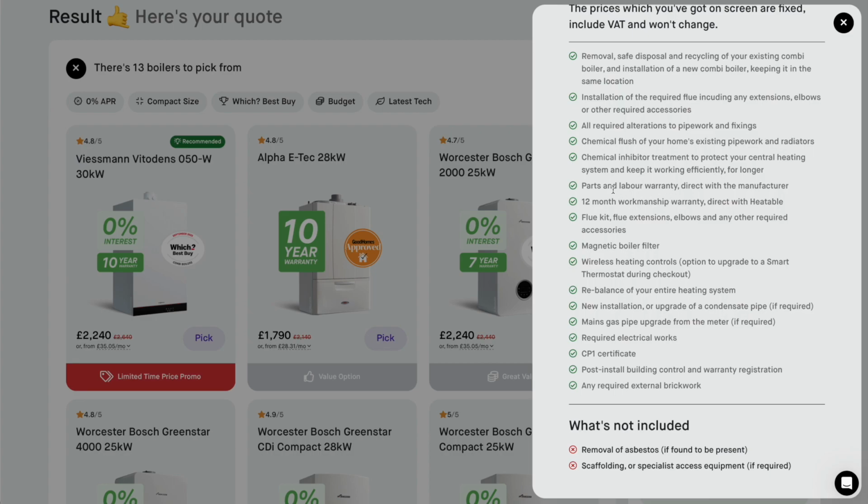It includes warranty for parts and labour with the manufacturer. So this Viessmann one I went for is a 10-year warranty. It includes all the stuff. It includes a magnetic boiler filter, which is great for keeping your boiler lasting longer because it basically takes out the rubbish as that goes around your system. It includes wireless heating controls, balancing your system, and then all the certificates and anything else that needs doing just to basically leave it all nice and tidy.